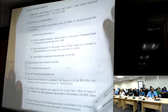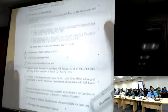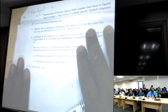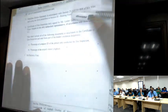Under the technical component, the bid security in accordance with ITB Clause 18. And then the omnibus sworn statement in accordance with Section 25.3. Certificate of site inspection signed by the NSFIC. This includes the photocopy of the ID of the persons who conducted the site inspection. It should be the ID of the company, and the photocopy of the airport visitors logbook.